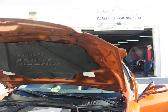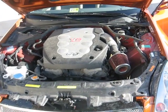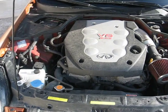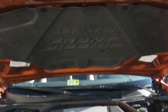We did under the hood also, and all we did was the fender rails. We didn't do the engine compartment. The customer didn't want to have the engine pulled out or anything disconnected, so we didn't go that far with it. But we did do up under the hood.